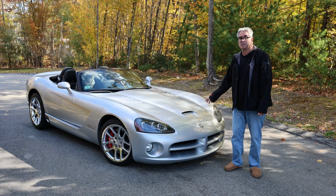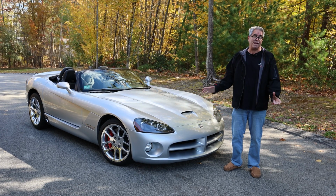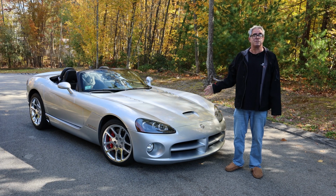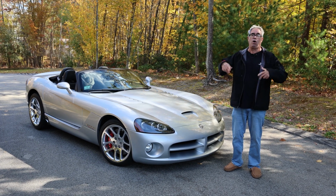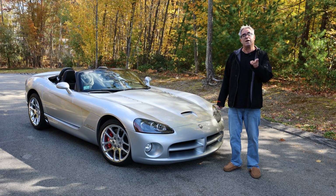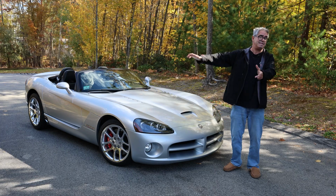This one has just about 19,000 miles on it. In fact, careful miles. I believe the original Sport P0 tires are on it still from the factory, and that's a great sign. When they're bald, you know that it's been driven hard, but this is a great example of very well preserved. Okay, let's look under the hood and see what this engine looks like. It's going to be a V10, but which one?